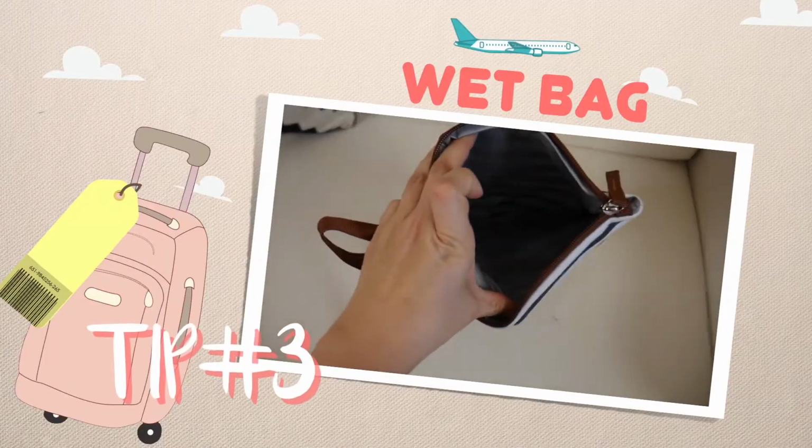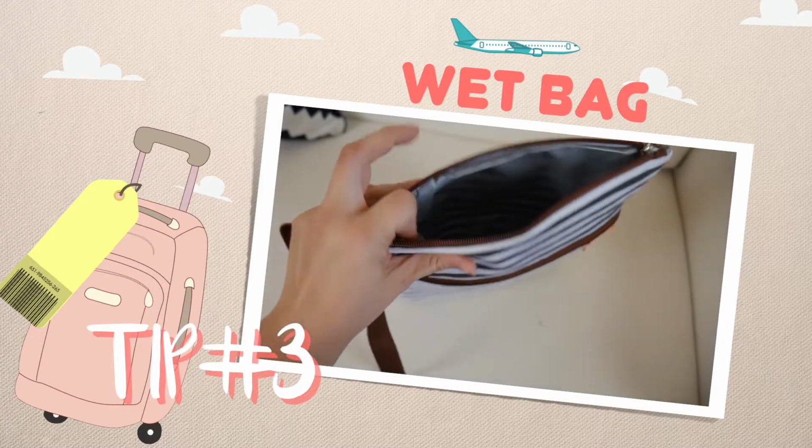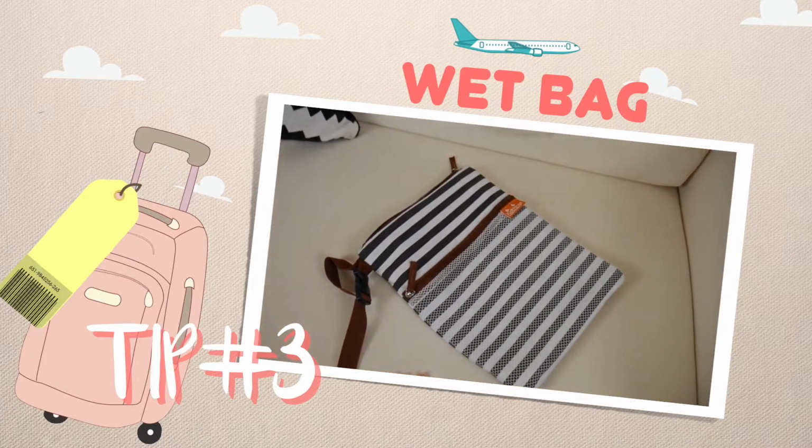Now, the 3rd must-have item is a wet bag. Right here is my wet bag, and all that means is that the inside is lined to be able to put wet stuff in. I don't know about you guys, but when you're traveling, you have swimsuits or things that may get wet, and to shove those in with your other clothes is the worst. It makes things smell, it breeds mildew, it's no good.